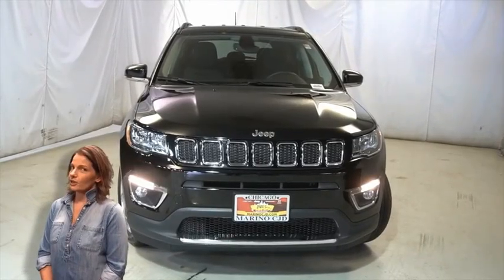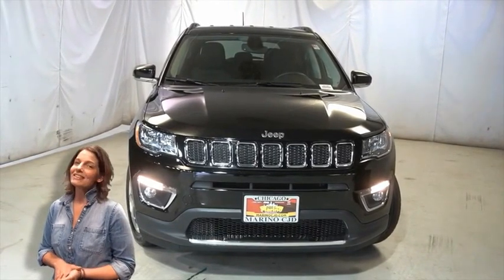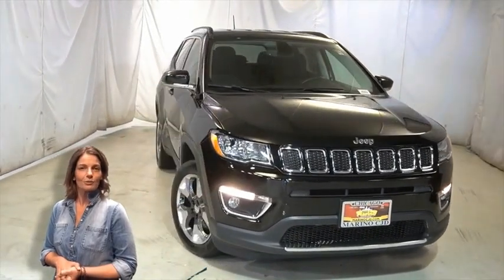If you're looking for a functional compact SUV with reliability and safety for the whole family, then take a look at this certified pre-owned 2020 Jeep Compass Limited in Diamond Black Crystal Pearl.